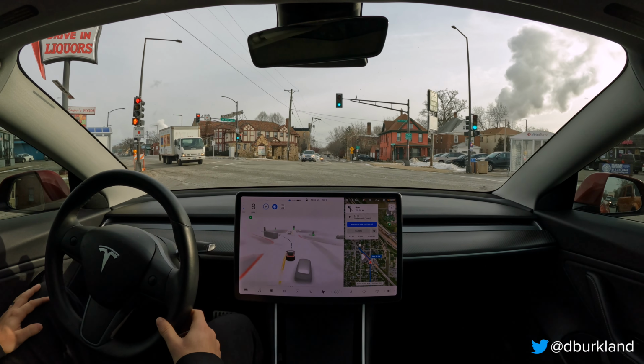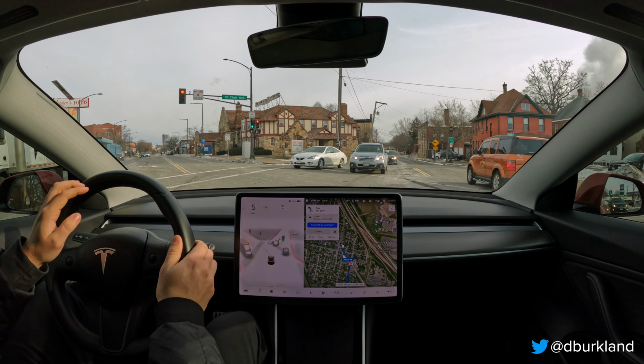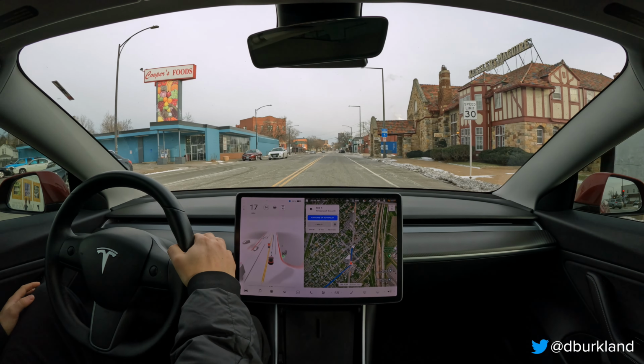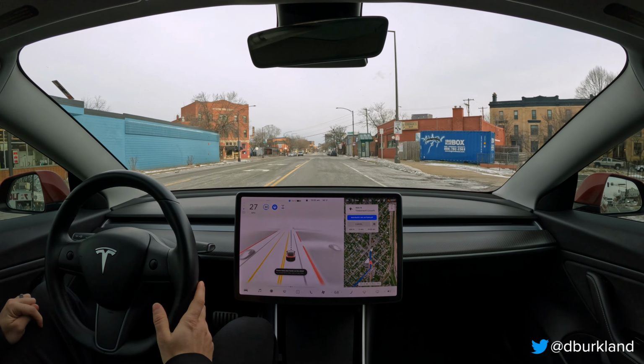Alright, so it's a little bit hesitant. I'm going to just tell it to go here. Yep. And then this is why probably. Some lady yelling at me because she's impatient, probably to go to the liquor store. Anyways, that's always a fun intersection no matter what.